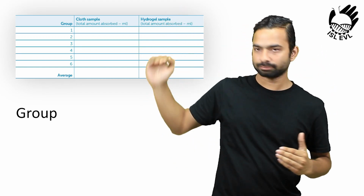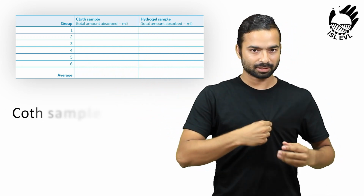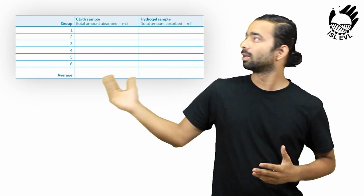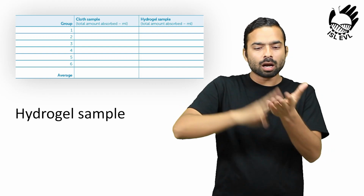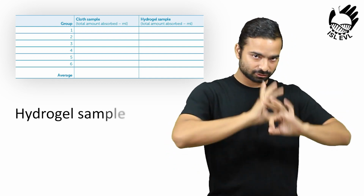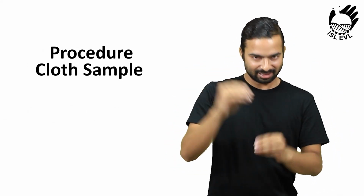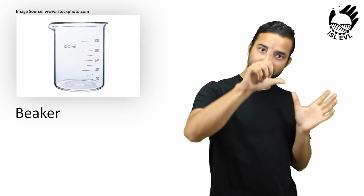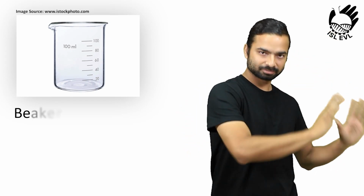Procedure: this experiment contains 2 parts. 1. Cloth sample. Place the cloth sample into the plastic tray. Using your vessel, the jugs or beakers or cylinders, slowly and gradually pour water 50 ml at a time into the center of the sample until the sample is saturated. Record each of the 50 ml additions as you go along.